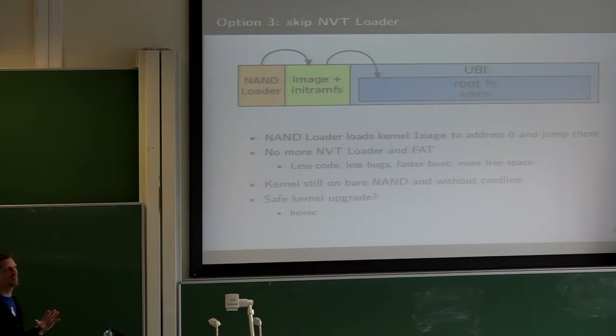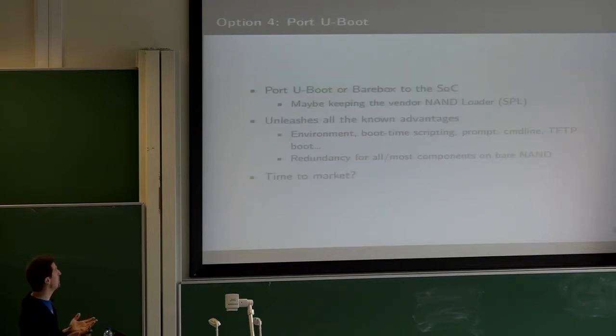But actually, the final step would be to port U-Boot to this system on chip. This would probably be the best because in this case, you can keep the SPL. It's quite okay, except it's not redundant. But in this scheme, you basically have all the possibilities that you know from other embedded systems. If you have other boards using U-Boot, you can just use the same scheme, do the same things, and save a lot of time while having a lot more features. Unfortunately, if you ask your boss to plan this activity, you have to take into account that it will affect time to market. And unless you're used to this kind of activity, it's a bit difficult to understand how much time it will take. I'm afraid I didn't do this, so I don't have U-Boot for this chip to present.